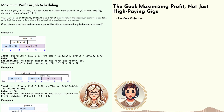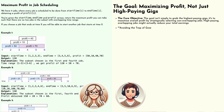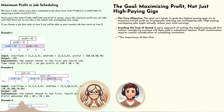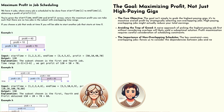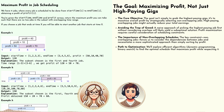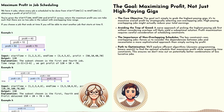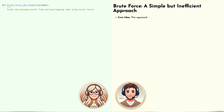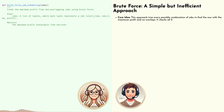So it's like you've got invitations for the ultimate networking event. But instead of maximizing handshakes, we're maximizing profit here. Exactly. The goal is to figure out which combination of gigs is going to earn you the most money, taking those pesky time conflicts into account. So it's not just about picking the gigs with the highest individual payouts. There's got to be a strategy here to weave these together and maximize that overall profit.